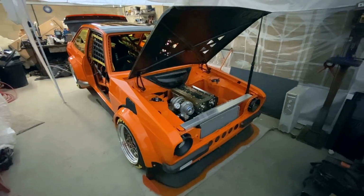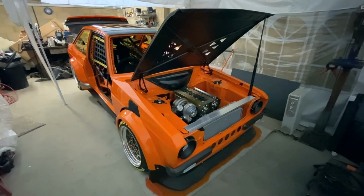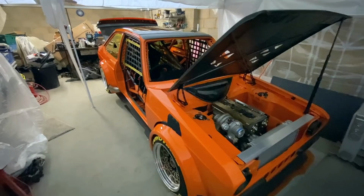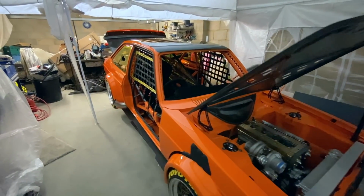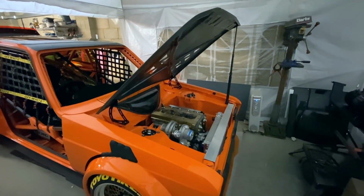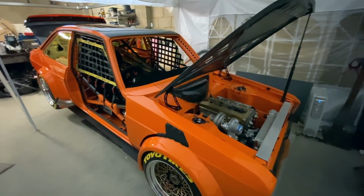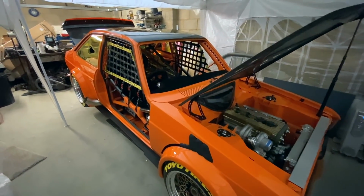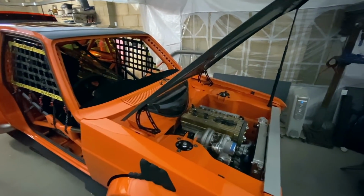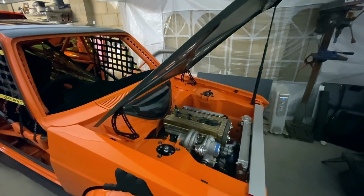Hi, and welcome to my 1978 Ford Escort Mark II Mexico, known as the Mexicist. The car has been all built in-house by a friend and myself, and it combines some JDM hues, some NASCAR hues, some drag car hues, all mixed in with a lot of carbon fibre. Powered by a 2-litre Cosworth YB engine, producing about 550 horsepower.